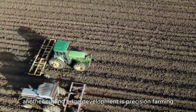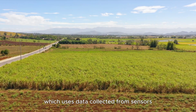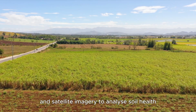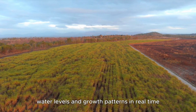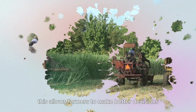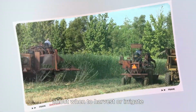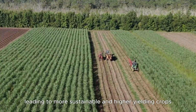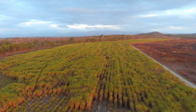Another cutting-edge development is precision farming, which uses data collected from sensors and satellite imagery to analyze soil health, water levels, and growth patterns in real time. This allows farmers to make better decisions about when to harvest or irrigate, ultimately leading to more sustainable and higher-yielding crops.